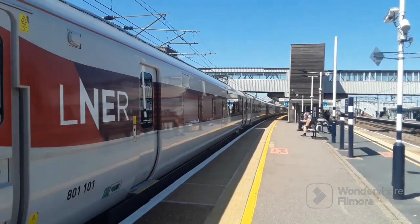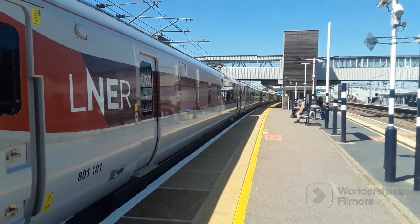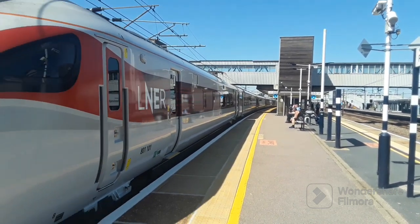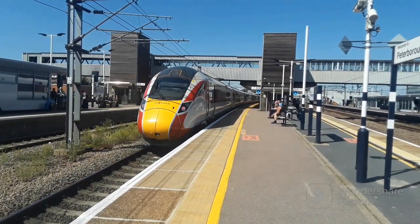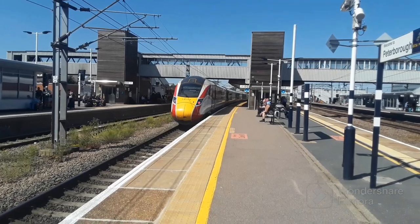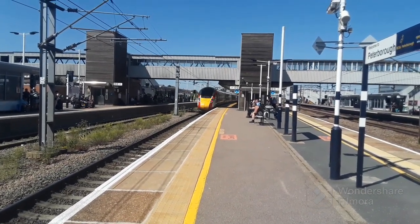Okay, I think now getting ready to depart will be ITO 1101 with its 104 in front of the 1353 LNER service to Leeds. First class accommodation can be found in zones 7 to 9, standard class in zones 1 to 6.